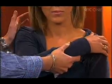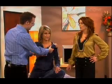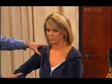So we're opening up this joint here. Sore? Not at all. Very, very light. And that's the whole key to the technique. So as we bring the arm back, we do another little roll, once again, over the actual shoulder here. And that's it for the actual move for the frozen shoulder.